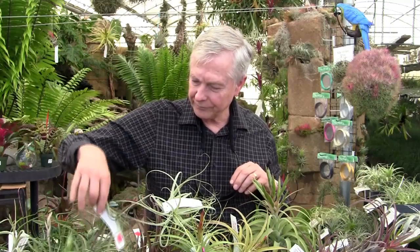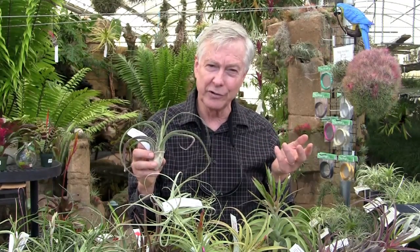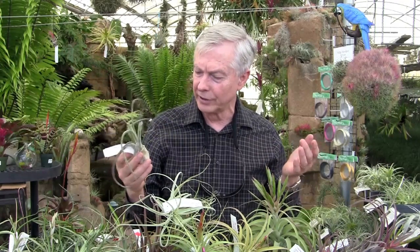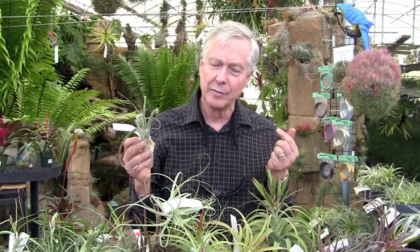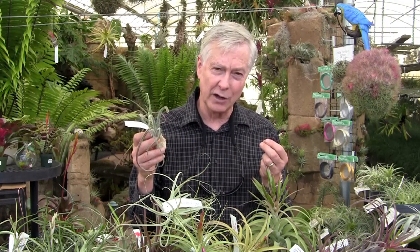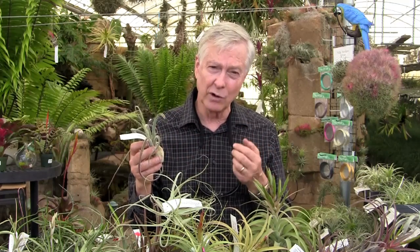Caput-Medusae is a standard in the industry, mainly because it grows in nature in Guatemala and it provides a lot of the world trade. You know, the trade in these is based on plants collected out of nature, and Medusa is one of the popular ones that comes from there. It has a great shape, but you need to be careful with this one because it'll rot more easily than many of the others. If the base gets wet in here, inside the house, it'll rot pretty quickly. So be careful to keep it dry.